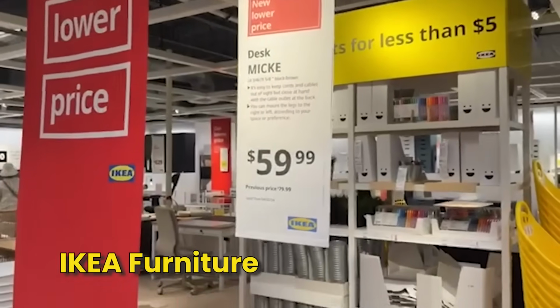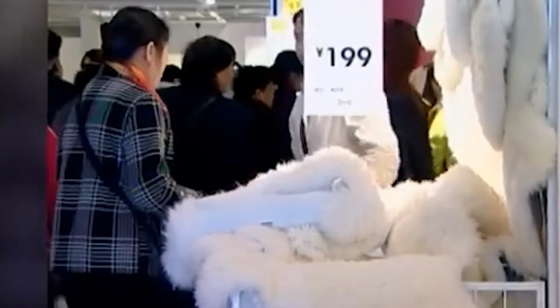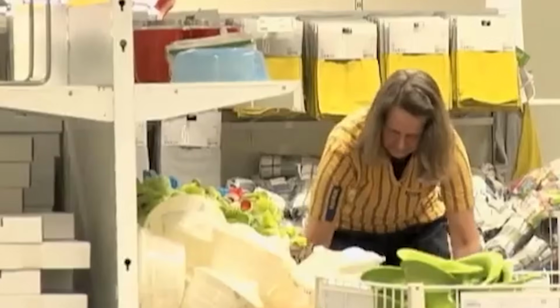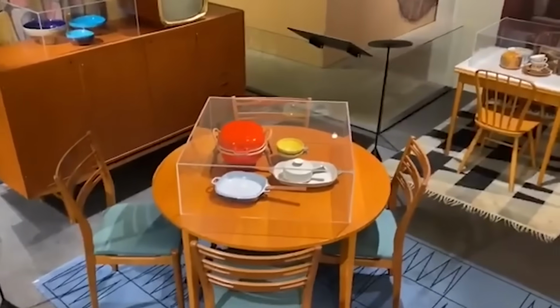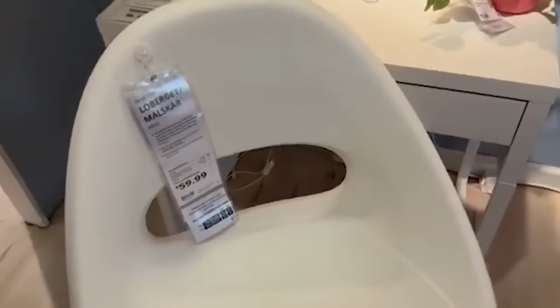IKEA Furniture. Let's face it, most people don't buy IKEA furniture thinking it'll become a collector's item. You buy it because it's cheap, simple, and you can carry the whole bookshelf in one flat box after spending 3 hours putting it together. But here's the twist. Some of that old IKEA furniture from the 70s and 80s, it's now selling for thousands online. Why? Because back then, IKEA wasn't just making affordable stuff.